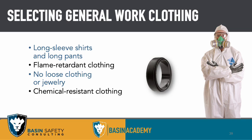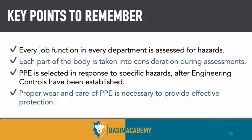And really, flame retardant is kind of the most common thing that we got to be careful of.